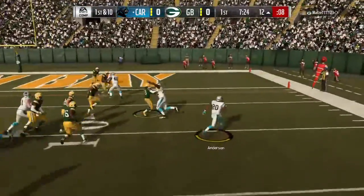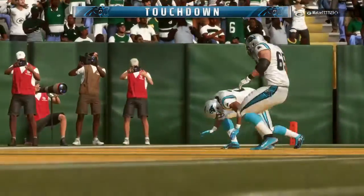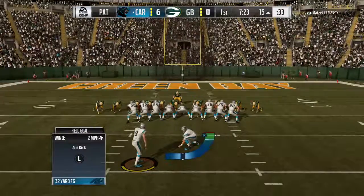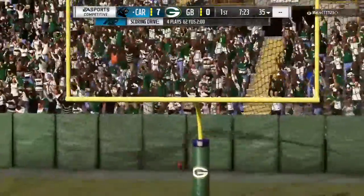First down. Here's the run with Anderson, and he'll take this into the end zone. Touchdown, Carolina. C.J. Anderson, a 12-yard touchdown run, and the Panthers are going to take a first-quarter lead. Solid job up front. Really just a solid job all the way around to get that one in.